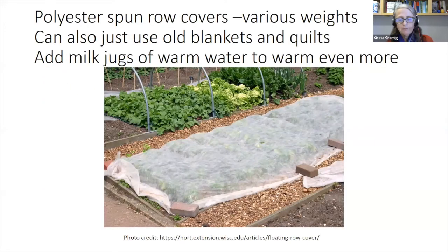So you've got your plants, they're ready to go out into the garden. You've taken the leap and you've put them out, and now there's an early frost that you weren't expecting. So what are you going to do? You can use these polyester spun row covers. They come in various weights from heavy to light. You can use the heavier weight for a heavy frost. You can also just use old blankets and quilts.